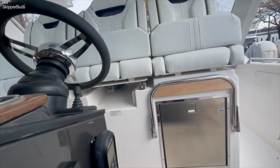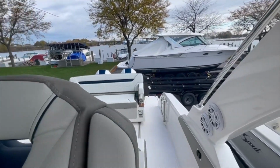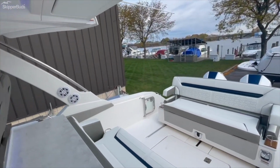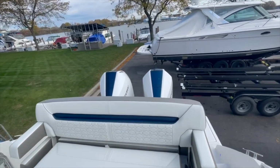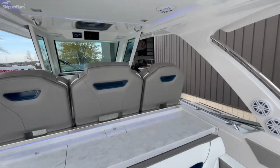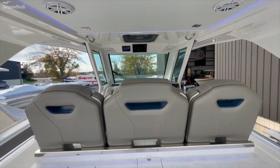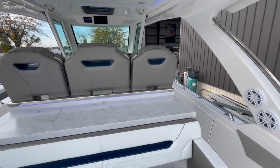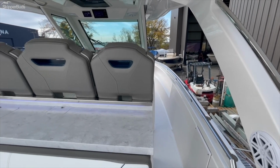Again, this is a 2022 Tiara Yachts 34 LS. There are only 25 engine hours on the V8 naturally aspirated Mercury Verado engines. And there's only 15 hours on the generator. There's also remaining warranty on both the boat from Tiara and the engines for a couple of years on either.